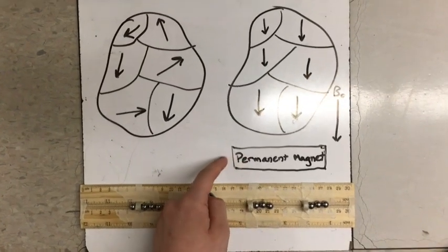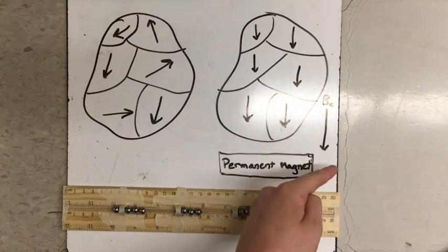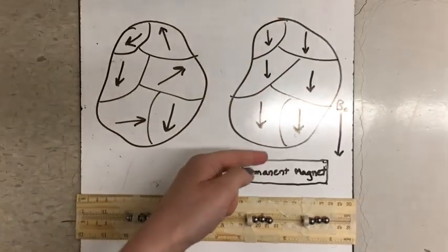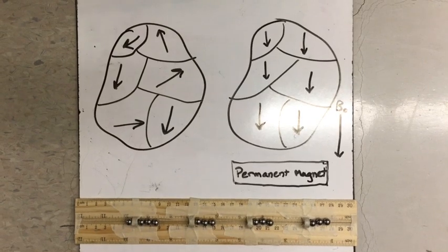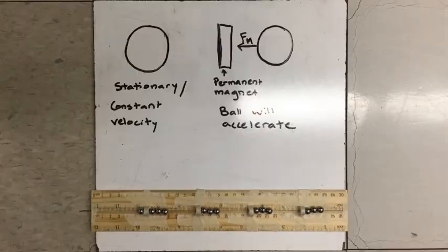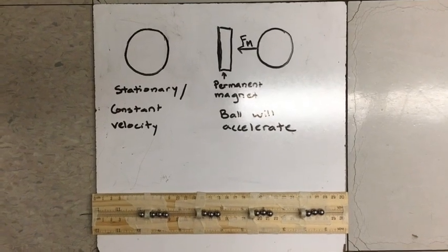In this case, the external magnetic field is B0 and it's in this direction, so all the internal domain magnetic fields realign into that direction. This creates a magnetic force, which is how the metal ball is attracted to the magnets. This brings us to our next crucial concept.